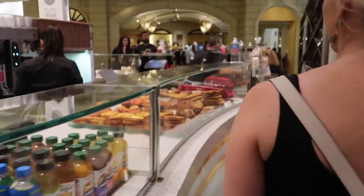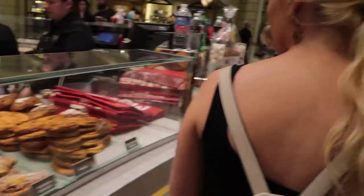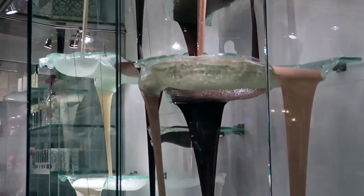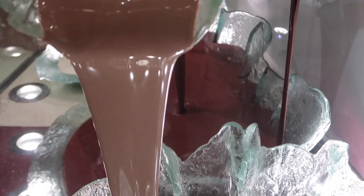Anyway, this is a really cool pastry shop. You can get all kinds of stuff in there. And also what they have here is the world's largest chocolate fountain. It goes down all these different levels. And I'm gonna show it to you. It's actually pouring down.